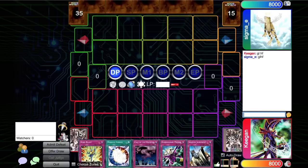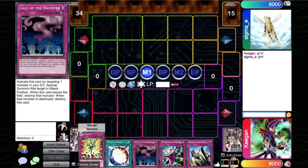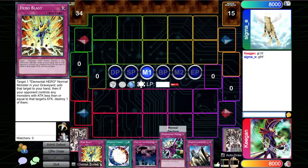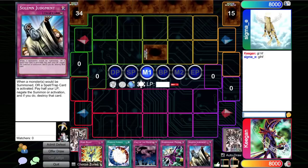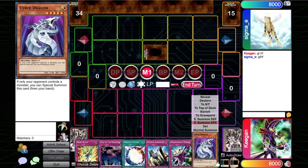What do we got? Zero monster hand yet again with Call of the Haunted and Miracle Fusion. And Hero Blast. 3 cards that need a monster and no monster. Beautiful. Really terrible opening hand. We need an E-Call off the top. One time. We take it. I guess we take it.